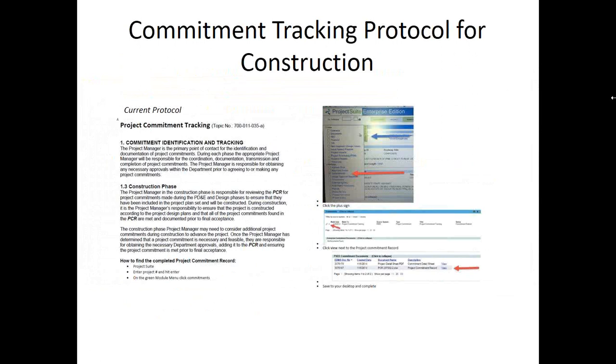If it's a minor project that doesn't have a commitment, like most of our minor projects do not, then I send them an email stating that, and they submit that email as their documentation. I will also help them fill out the PCR at the end if they have any questions or need any additional help. This system seems to be working to close the loop and ensure that the proper documentation is happening at the end of construction.